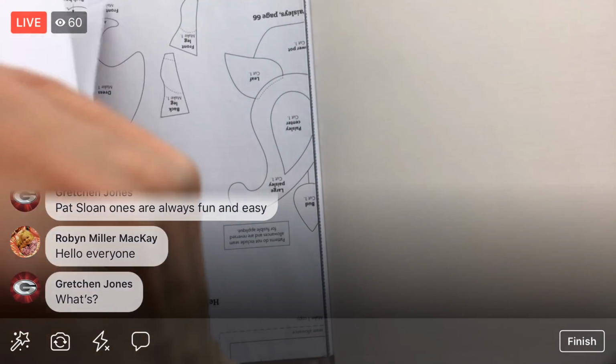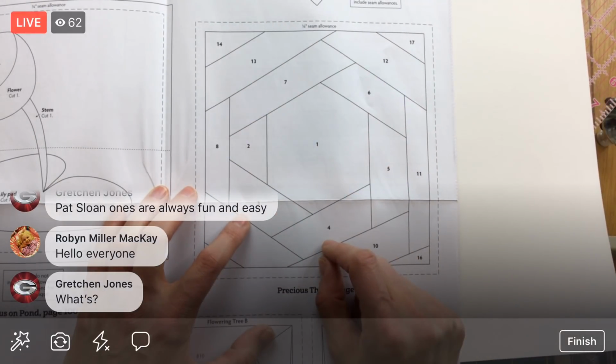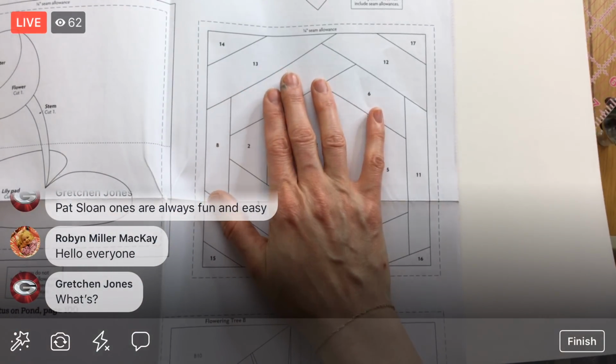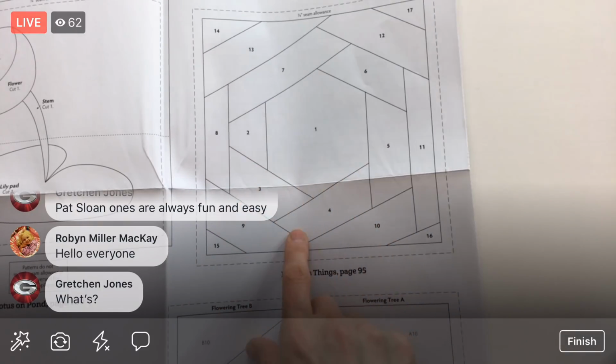Oh man, you guys, I don't know if I can do this tonight. I was thinking that this is all... here it is. I was thinking it was pieced, but it's not. So you know what? I think we are going to do this tomorrow. So I'm going to switch blocks right now. Maybe we'll do the Pat Sloan one. I'm pretty sure that one's pieced, so it will probably be pretty easy.